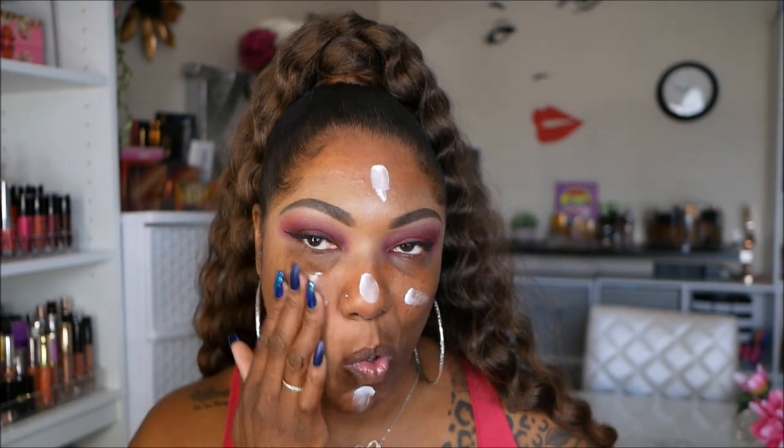Guys, so to prime today, I'm going to use one of my oldie but goodies, old favorites, the e.l.f. Poreless Face Primer. This used to be my OG favorite back in the day, and I haven't used it in a while. I think I might have used it once when I was out of town, because I have one that I leave with my husband, but I had to buy a new one because I didn't have any here at the house. So this is what I'm gonna prime with today.